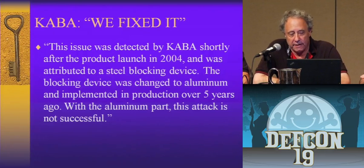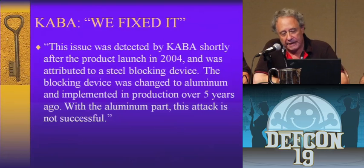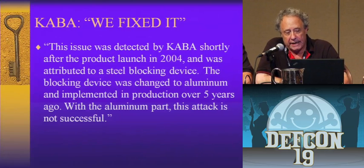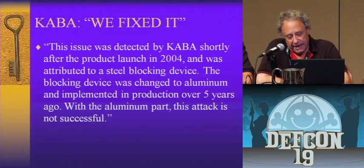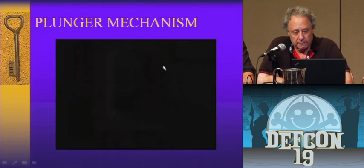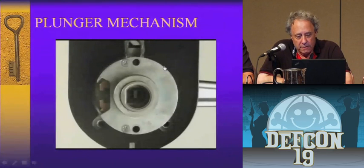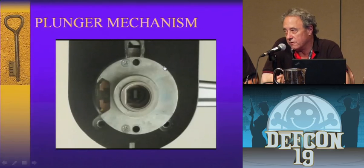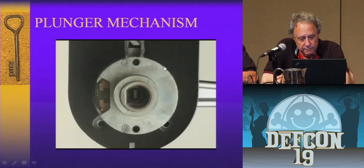But here's what CABA said. This issue was detected by CABA shortly after the product launch in 2004 and was attributed to a steel blocking device. The blocking device was changed to aluminum and implemented in production over 5 years ago. With the aluminum part, this attack is not successful. This is a macro video demonstrating the design problem with the clutch mechanism that Toby just talked about, when it's engaged versus not engaged, and how we're able to bounce that out of position.